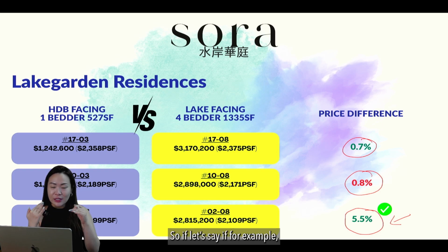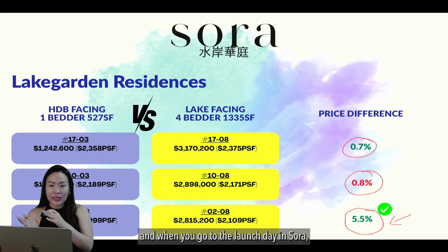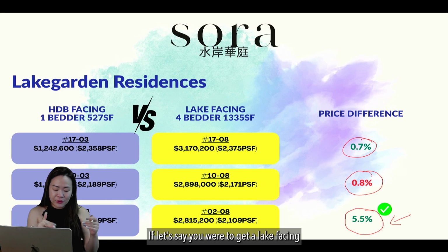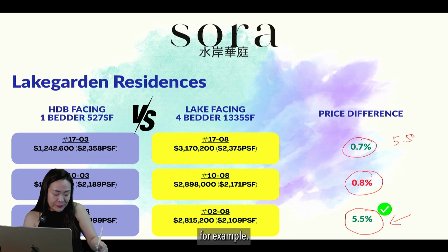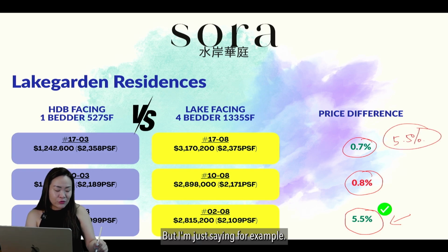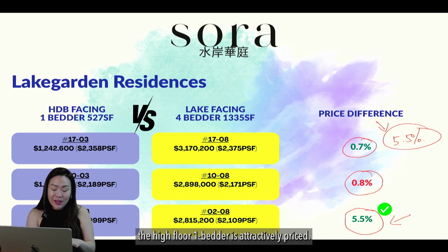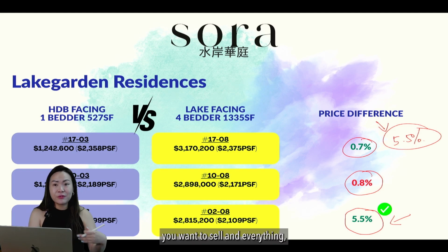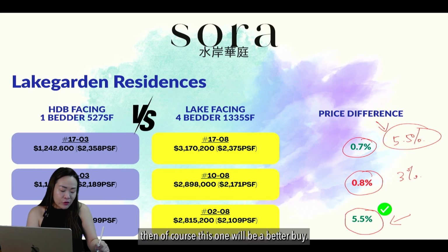So based on what I've analyzed, when you go to the launch day in Sora, if you were to compare a lake facing versus a HDB facing, and the high floor versus the low floor, and the percentage, for example, is 5.5, not saying it's for sure, but for example, then of course we will go for the high floor unit, because that means the high floor 1-bedder is attractively priced. Of course, in the future when you want to sell, it will be better, because it is more worth buying than the mid floor, for example. The mid floor, for example, is 3%. Then of course this one will be a better buy.